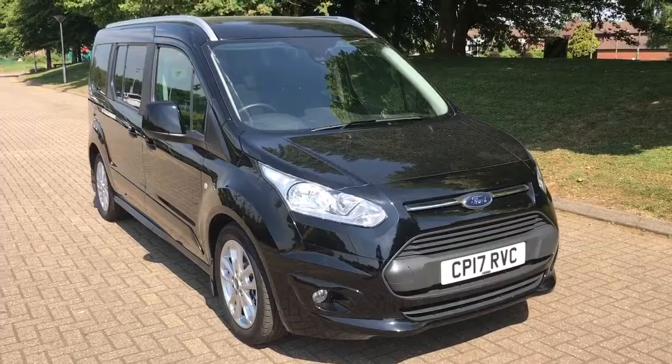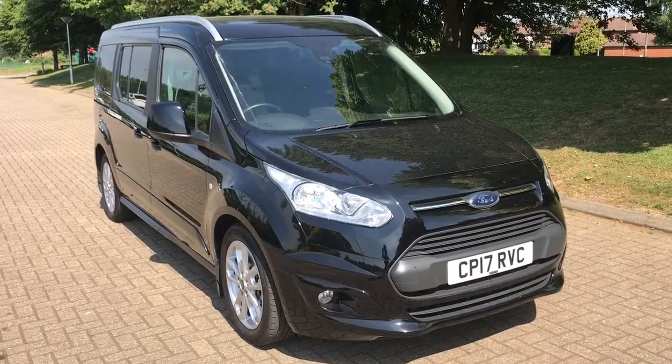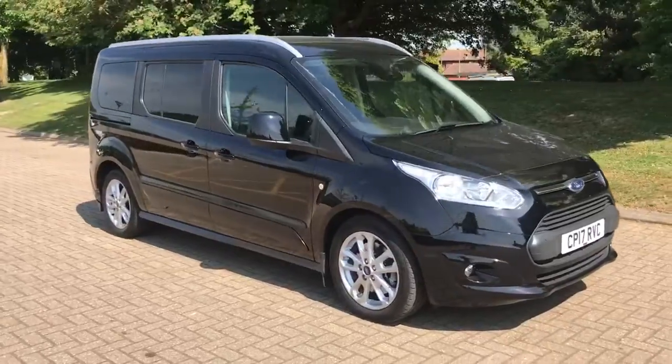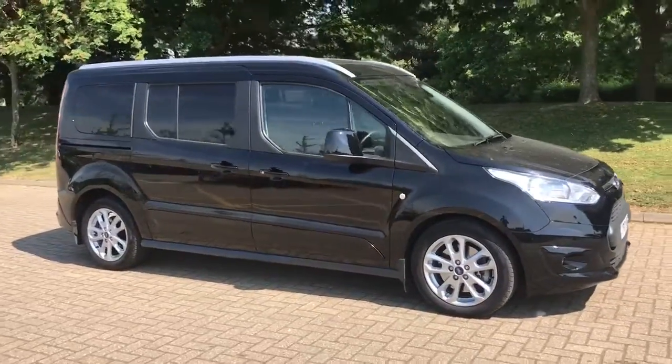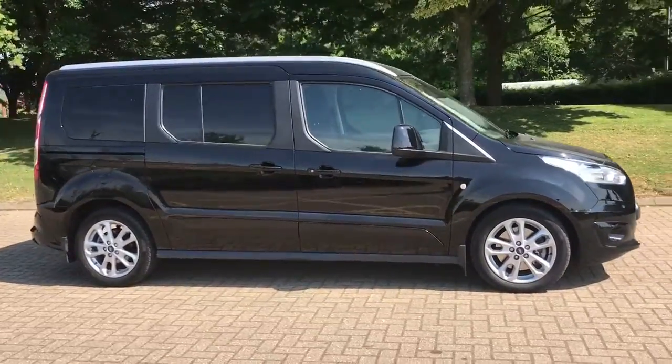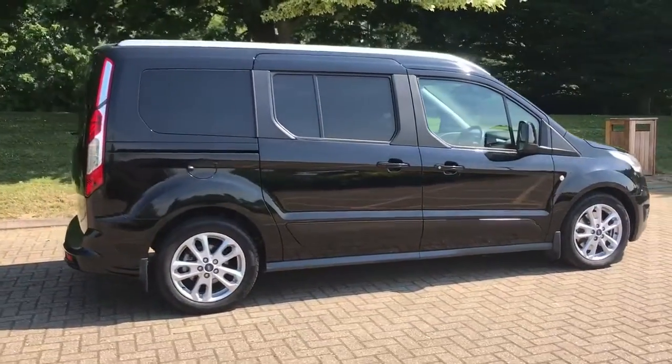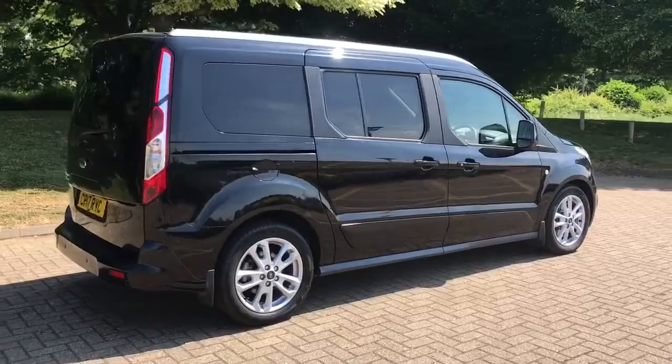So here we have the Ford Grand Tourneo 1.5 TDCi Titanium on a 17 plate. I'm going to start off by showing you around the outside of the car, and then we'll hop in and run through some controls on the inside. But from the outside you can see that it's got alloy wheels and 5 doors. Those side ones are sliding, as well as tinted windows.